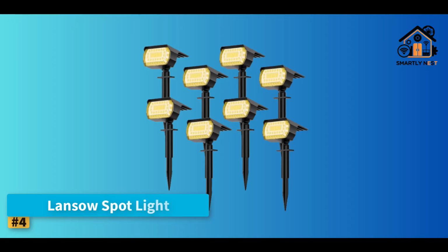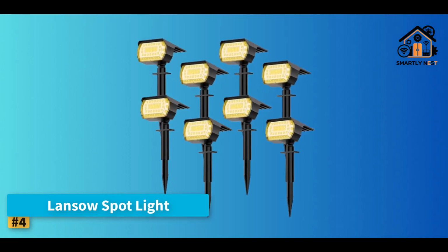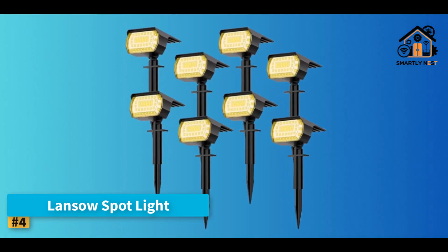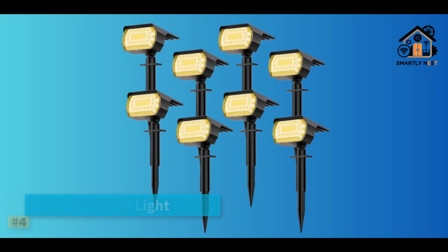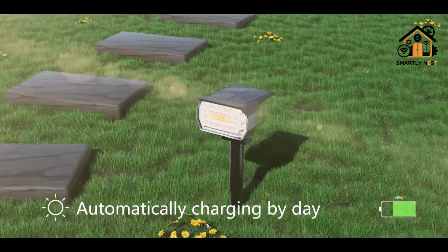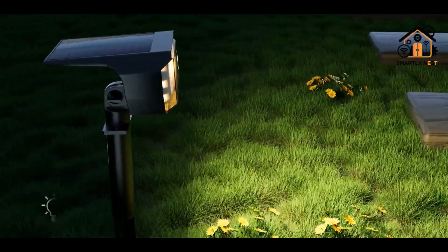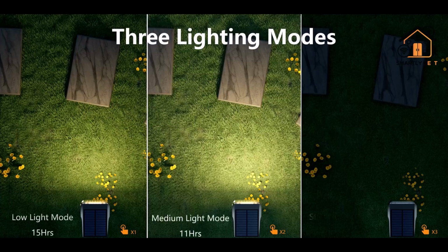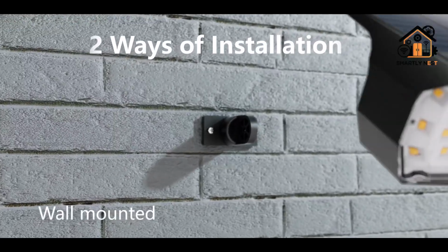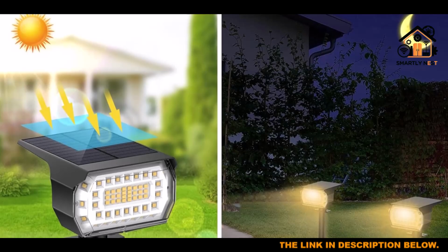Number 4. Lansow Spotlight. The Lansow Spotlight stands out with its remarkable brightness and smart design, making it a top contender for anyone seeking powerful outdoor solar lighting. Equipped with 57 high-brightness LED beads, these spotlights produce an impressive 700 lumens of cold white light. Their innovative reflective structure reduces lighting loss and maximizes brightness, delivering a wide, consistent illumination that outperforms many similar products in the market.